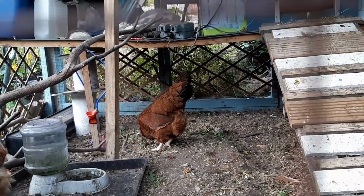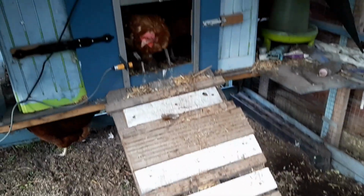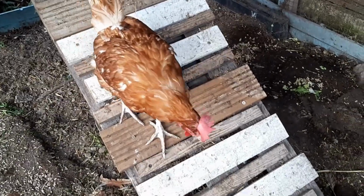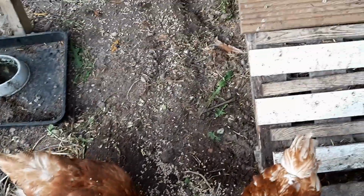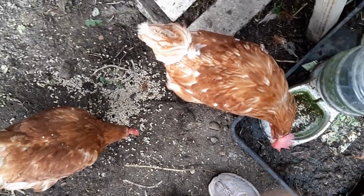Hi. The other two are not getting up. Are you getting up, girls? Chuck, chuck, chuck. I'll go and get them some treats. Good morning. And you can see the combs are already looking quite healthy compared with some of the rescue hens I've seen. But the combs are still a bit flopped over and pale. Well, they're less pale than they were yesterday. That water looks a bit green. It's not. It's just the bowl that it's in.